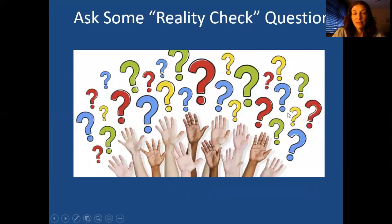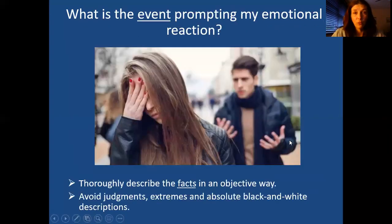Okay, so what we could do is ask ourselves a series of questions. We could call them reality check questions. These are things we could ask ourselves to get a clearer version of what the reality actually is. So the first thing is just define the situation we're dealing with. What is the event that's prompting my emotional reaction to begin with? And just like we talked about with the describe skill, in mindfulness, observe, describe, and participate, we want to think about the whole situation, be very accurate and thorough, and describe to ourselves what's going on. Try to avoid judgments and black and white thinking and extremes that'll skew our perception, right? If we were just reporting the facts as if we were watching it on a movie screen, what would we actually say about what's going on?